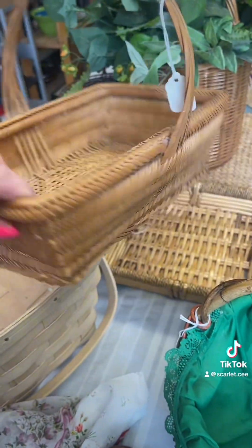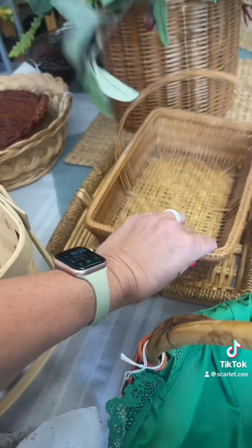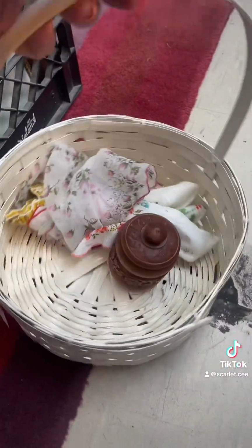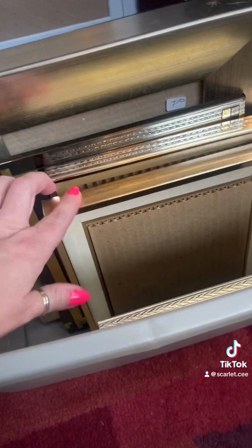I loved the weave style of this basket, but I don't need it for anything, so I passed even though it was only $2. I did end up grabbing a different basket to use as a shopping basket. The lady in the front told me I could. I didn't just do that.